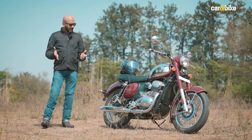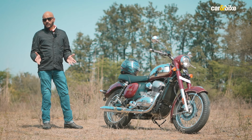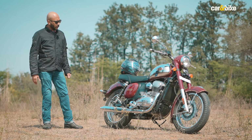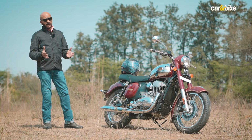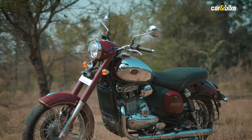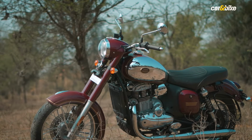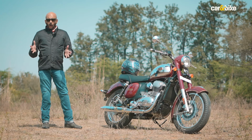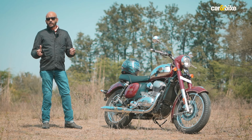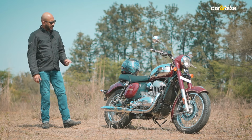So the design, as you can see, of the new Jawa 350 is more or less same as the new Jawa that was launched 5 years ago. The design has been inspired by the Jawas from the 1960s, 70s. So, beautiful looking bike, lots of gleaming chrome, and the side panels, the headlight, the tank, the fenders, all hark back to the old Jawas from the 1960s and 70s. But there are minor changes in this.